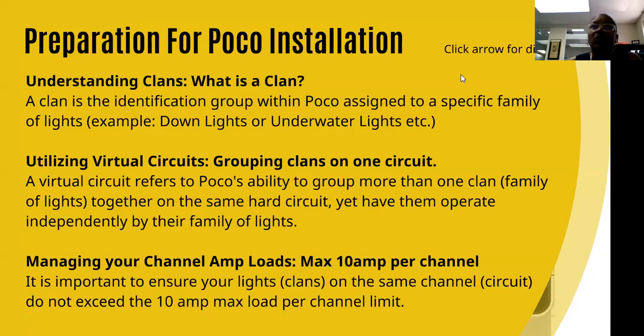So for instance, all of the downlights, lights that you will use over the console, in a salon, those downlights will be considered one single clan. Utility lights, your rail lights, those are a separate clan. Underwater lights, this would be a separate clan. Understanding what those clans or separate families of lights means you are better able to understand which lights you want to put on each separate channel, because each channel on POCO is like setting up a virtual circuit, and you can absolutely set up separate clans or families of lights on a separate channel of POCO and still maintain independent control for each of those lights.